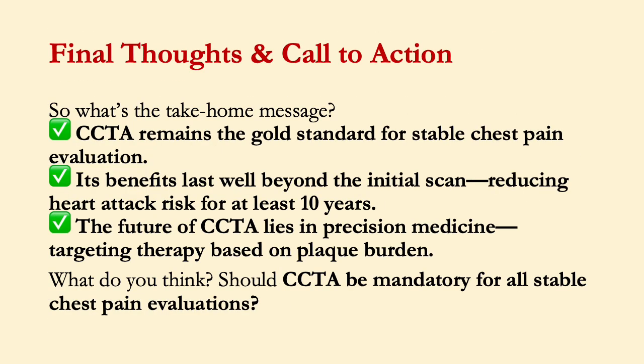Final thoughts and call to action. So what's the take-home message? Coronary CT angiography remains the gold standard for stable chest pain evaluation. Its benefits last well beyond the initial scan, reducing heart risk for at least 10 years. The future of coronary CT angiography lies in precision medicine, targeting therapy based on plaque burden, and it may even predict plaque inflammation. What do you think?